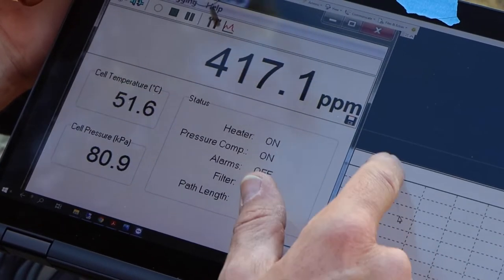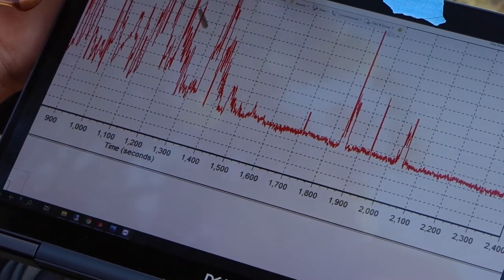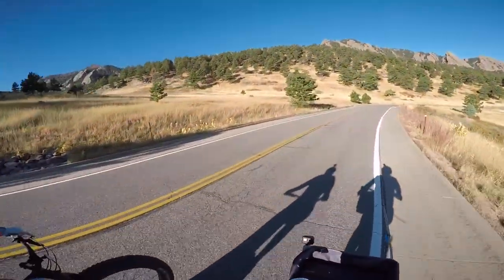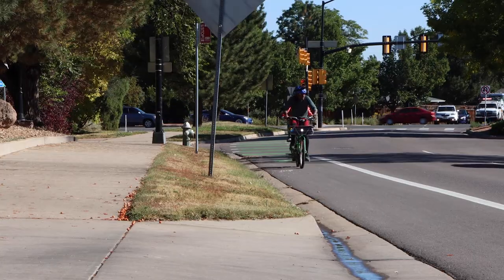Bike number two was a success, and I managed to convince Tim and Riva to do it one more time. CO2! I'm so curious what it's going to look like this time coming back up.